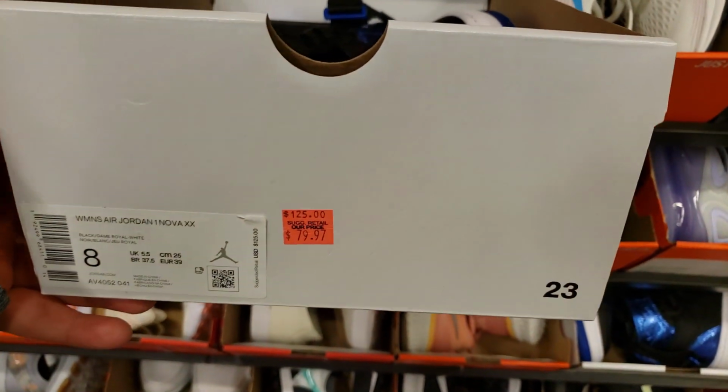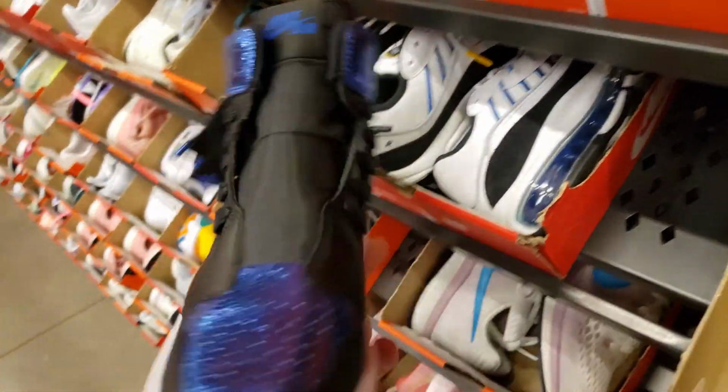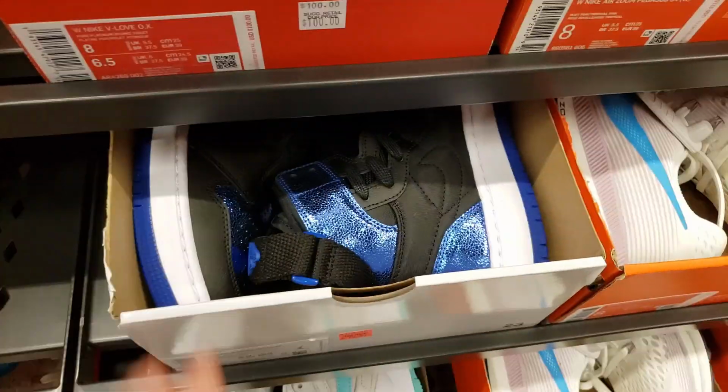We got some Jordan 1 Novas. Oh yeah, these are terrible looking, dude. For 80 bucks? I think these will go for 80 bucks, 30% off on top of the 80 bucks. Yeah, that's terrible. Terrible. Let's put these back.